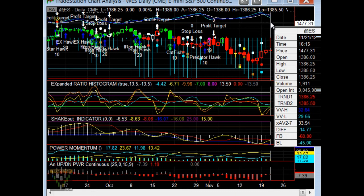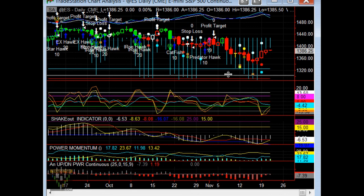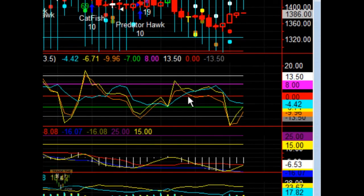And you can see negative 14 for the ES on the differential there, so not overbought yet. Interesting that we have not come out of the downtrend, and by that, we can look at it, and I'll increase the size of it here. The orange line is still staying below the cyan, and until that moves above, the downtrend's intact.